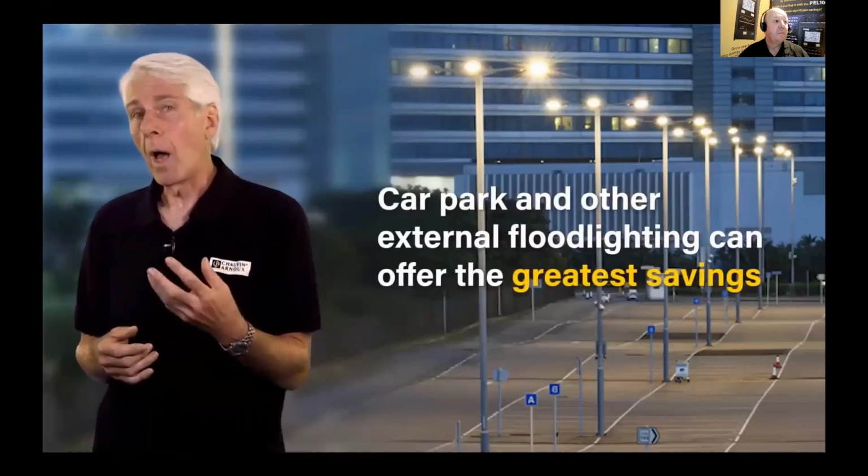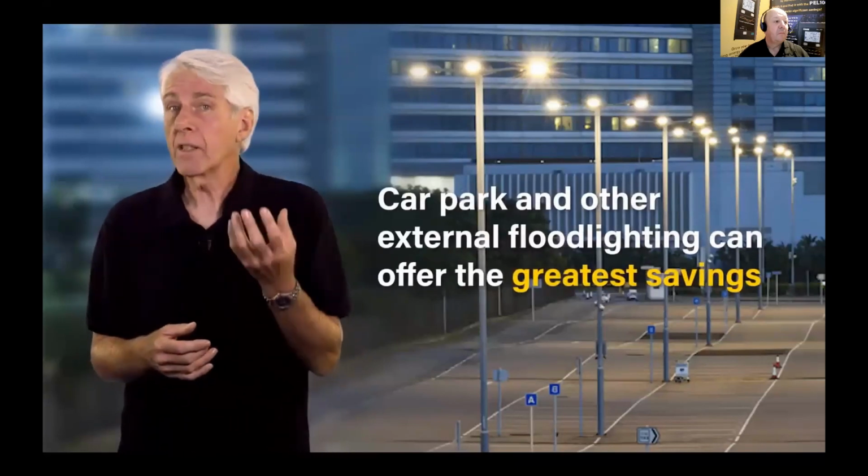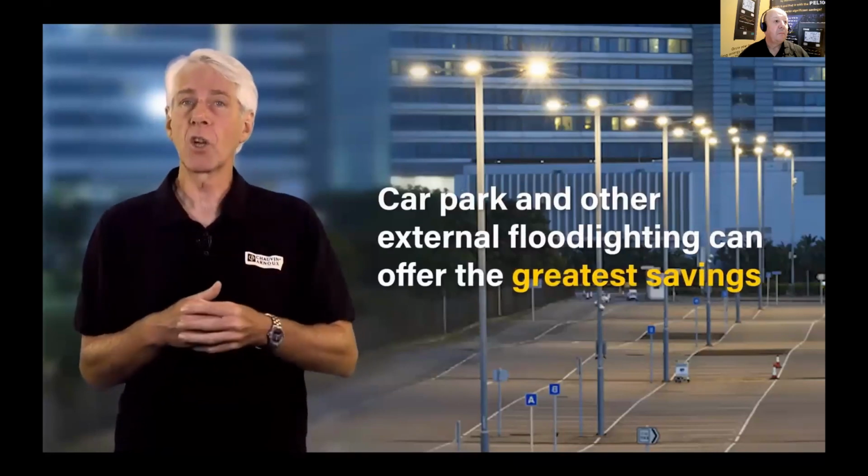Similarly, car park lighting. Being outside, it's often overlooked. Car park and other external floodlighting can sometimes offer the greatest cost-saving opportunities. Halogen floodlights can be replaced by LED equivalents, and the use of occupancy and daylight sensors will ensure that no energy is being consumed unnecessarily.